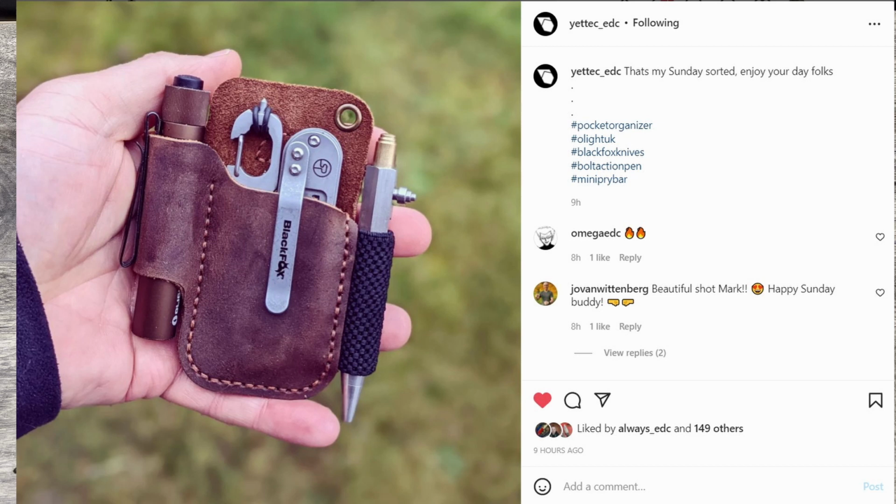Sometimes I like to just grab one knife, like today, Sunday. I know I'm out here doing the filming and I have a lot of my gear out here, but today I'm just carrying my Shaman. So it's nice to see that other people also enjoy that.